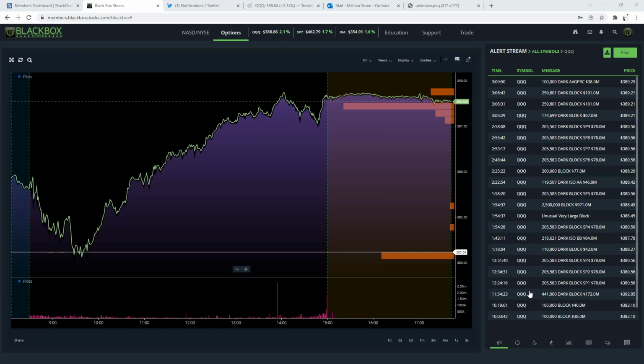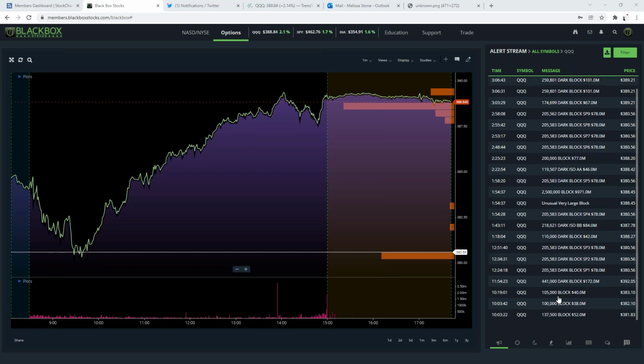So I have the dark pool activity isolated to show all of the activity we had in the queues today. Starting from earlier this morning, we had smaller real-time prints coming through at 381.83, 382.10. But at 11:54, we had a 441,000 share dark pool print at 392.05. And immediately what we can tell is that's outside of where we have normally been trading.